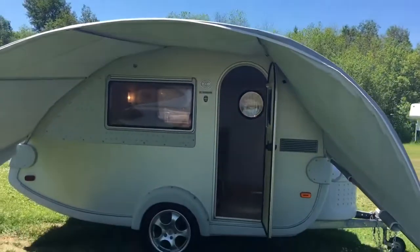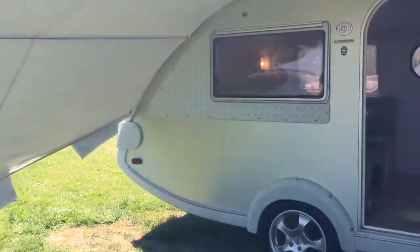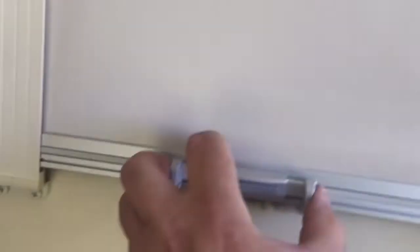It comes with this awning. A lot of them on the market don't have the full awning for it. This one does. It's really nice on a day like today, which is very sunny and bright. It comes with the alloy rims. Tires are in great condition. It comes with European style windows where you can get a nice cross breeze. I'll do a demonstration shortly. All your windows come with a blind that pulls down. Nice and easy to operate. All your glass and windows are in exceptional condition.